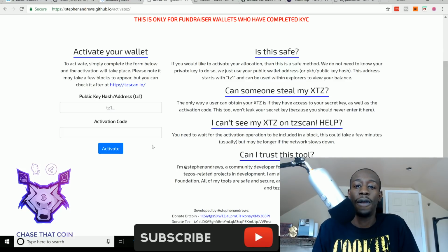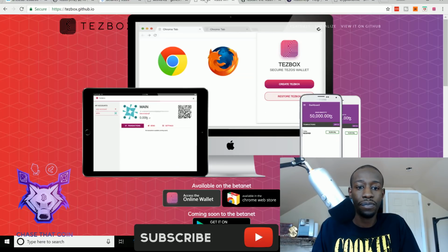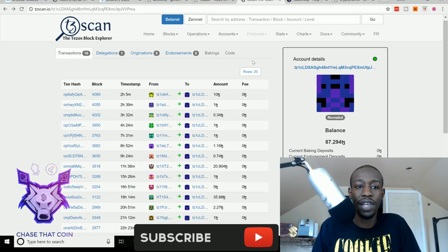All right, so they're gonna need your password, your private key. They're gonna need to know what email you registered it with, and then they're gonna have to have your activation code. So you putting in your activation code right here is not going to expose any of your private information. All right, so after you put your public key and your activation code in here, you hit activate. You're gonna get a pop-up saying that it has been activated within the Genesis block, okay?